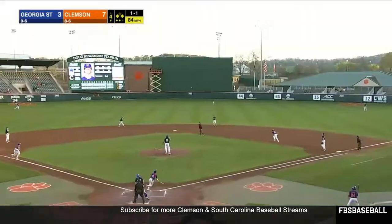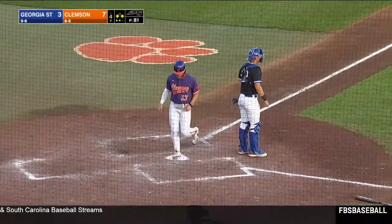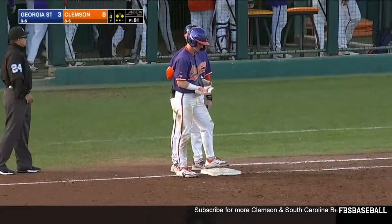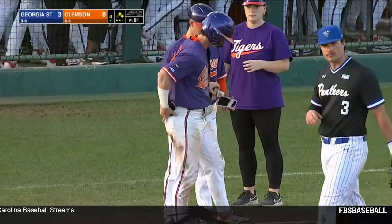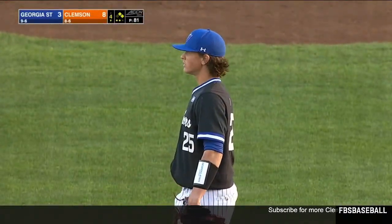1-1 pitch. Little looper going to get down in center. Another hit, another RBI for Blackwell. Another run for the Tigers makes it an 8-3 game. Well, again, just not trying to do too much. All you need is a base hit to get that run in there. And he let that ball get nice and deep. Drove it into center field. Good solid line drive.